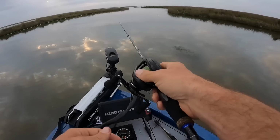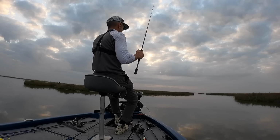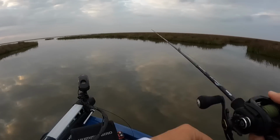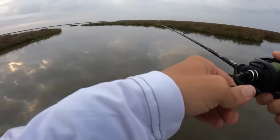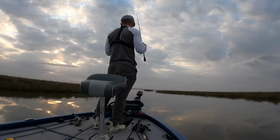I'd say my visibility is about 8 inches. Not great, but could be worse. It should improve as this tide continues to fall. Man, something's busting bait up ahead. It's good to see. Oh goodness, look at that. There's all kind of bait busting up here, so I'm gonna switch back to this green hornet matrix shad.